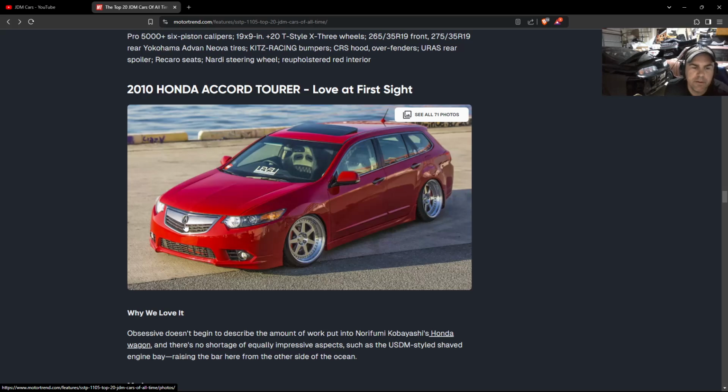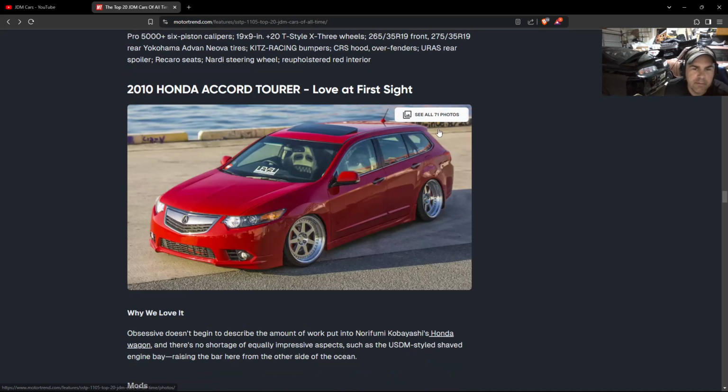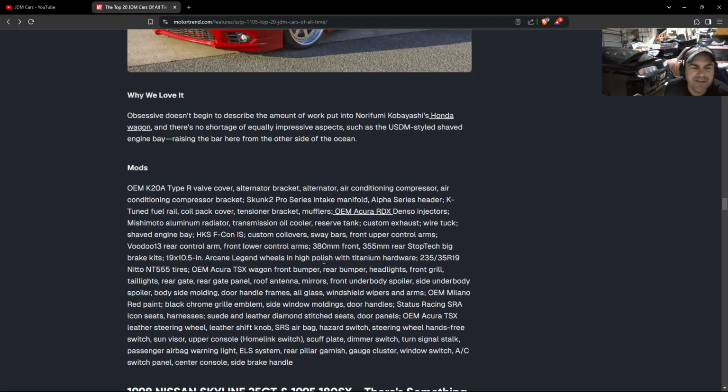What is going on here? Is that the Acura symbol? What is happening? What is... It's a wagon. I'm a huge fan of wagons. Like, they're freaking dope. All right, let's read what it's got.